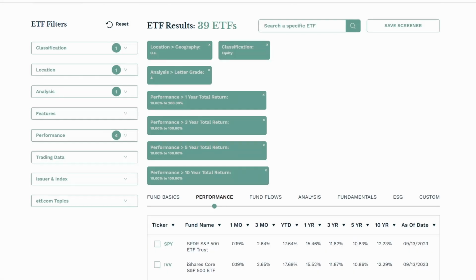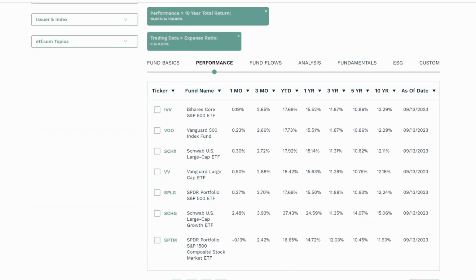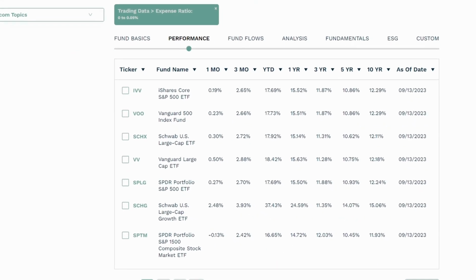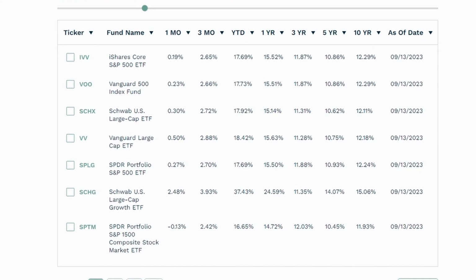And that leaves us with 39 ETFs to review, but I think we need to drill down a little bit further. Because we're looking to invest and grow our portfolios, we want to look for ETFs that have reasonable expense ratios. So let's find ETFs with expense ratios less than 0.5%. And with that sorting, we're down to 7 different ETFs: 2 Vanguard ETFs, 2 Schwab ETFs, 2 State Street Global Advisors, and 1 ETF managed by BlackRock.